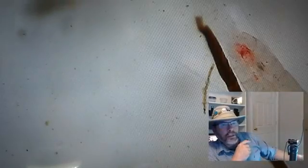Oh, there's another barnacle shed. Oh, what is that? Do you guys see that? I'm going to zoom in. Look at that little whirling dervish there. What could that be? Just spinning, spinning, spinning. Oh, now he's gone.